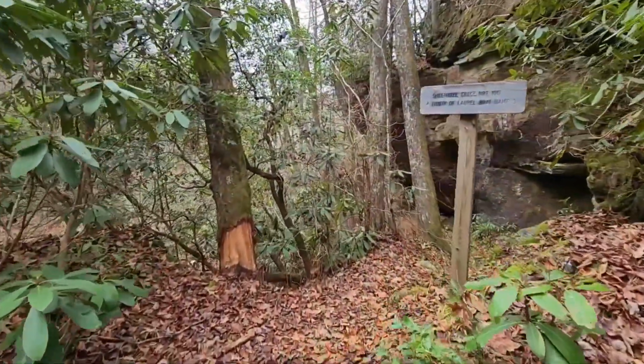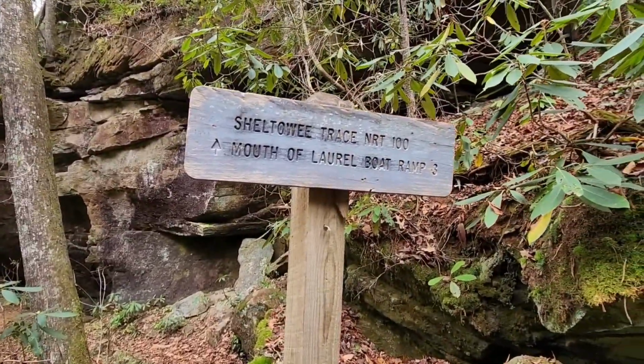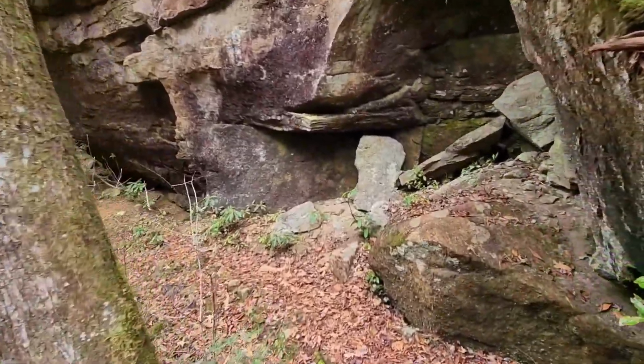Yeah, so like I said, after hanging out at the falls for a little bit, we're going to head down along the Sheltoe Trace, down along the Cumberland River, and see if we can't get out on the boaters a little bit.